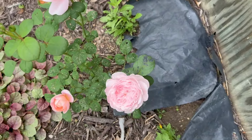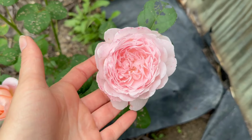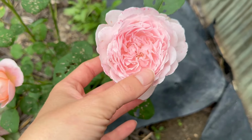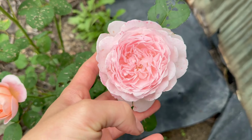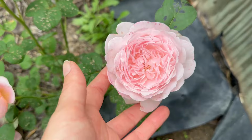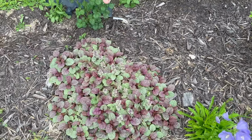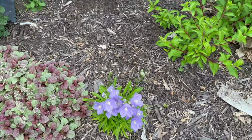This Queen of Sweden rose is my all-time favorite smelling rose on the property. I think all roses smell good, but this one especially, oh, it smells so pretty. It almost has like this slight apricot look, and then it opens to a pale pink. So gorgeous. I have some ajuga, some bellflower.